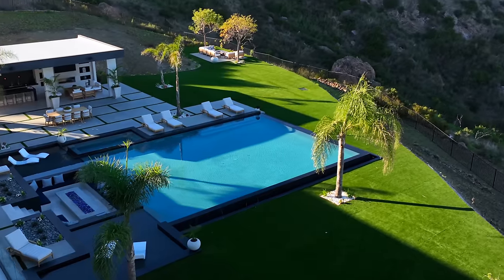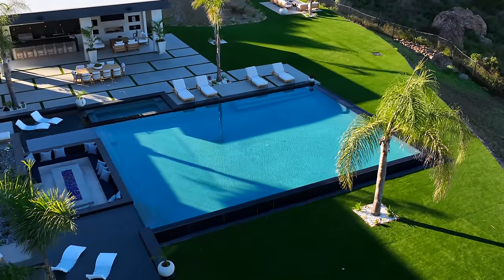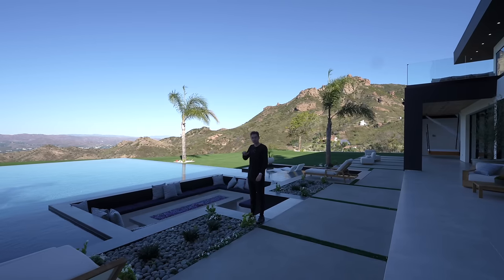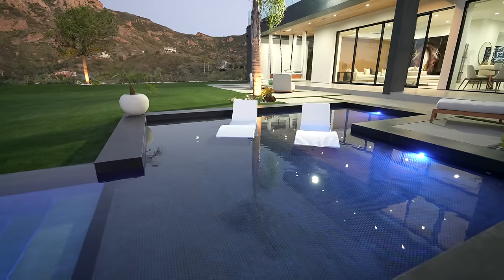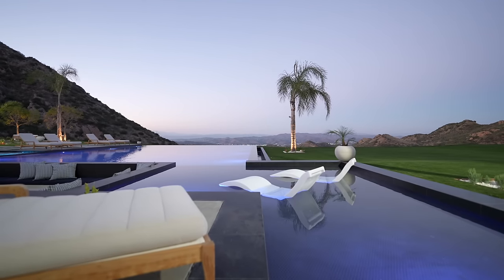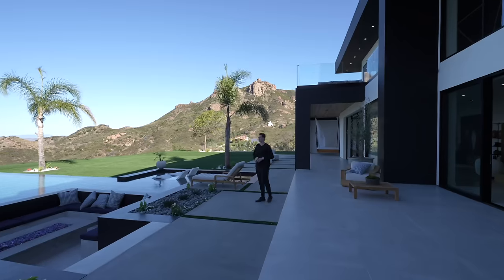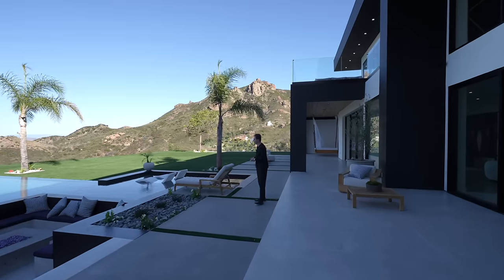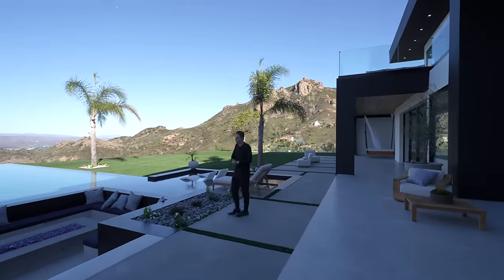It also may be one of the largest residential pools we've ever seen on this channel. 3,600 square feet. That's pretty crazy. Now also you'll see on both sides of the pool, you have two Baja shelves, and each Baja shelf has two pool chairs inside of the space. You also have several other pool chairs lining this side of the pool right here. We have drought tolerant landscaping with the river rock details.